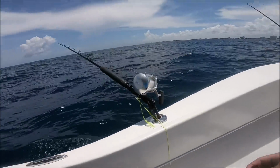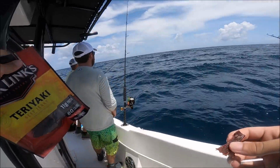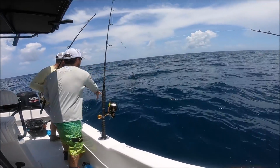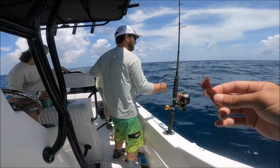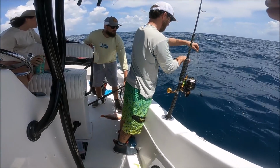Oops. Let me get the rest of the reel. Oh, I have a mutton on. Tangled up with the shark, and he's got a pretty good mutton snapper on. That's a big one. Man.